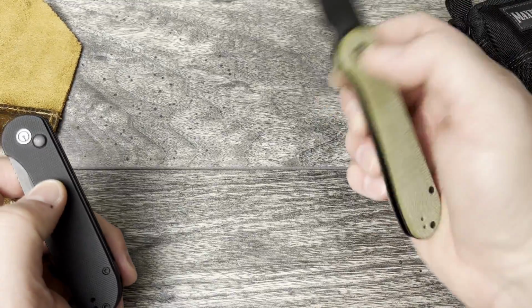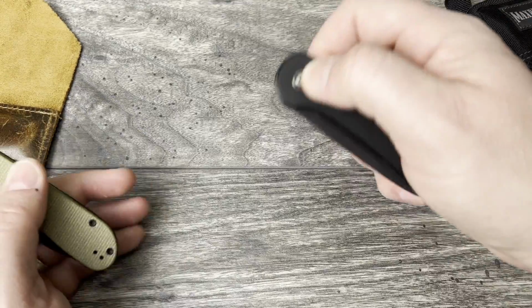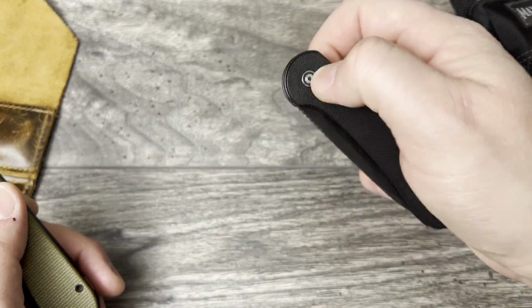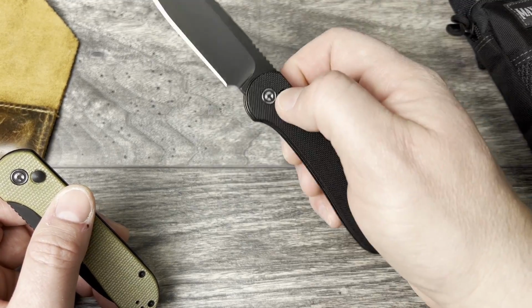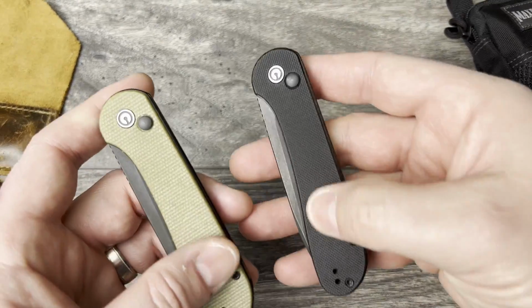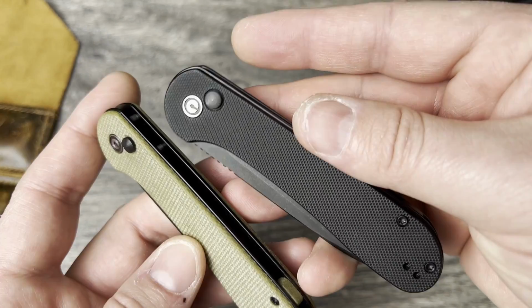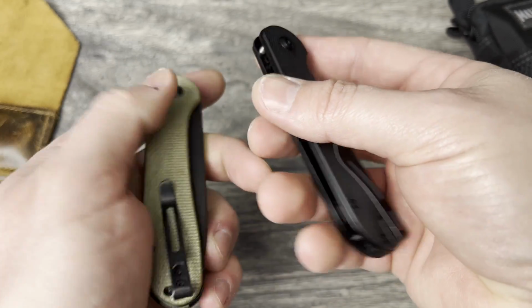In the end, what kept them off the list for me is that the only means of deployment is the button lock, which I think is really reliable. Don't get me wrong, there's nothing wrong with it. It works really well, and it was really well tuned, really well done. The G10 and the micarta on these guys are done very, very well, offering plenty of grip. And I think that they have a lot of nice finishing touches.